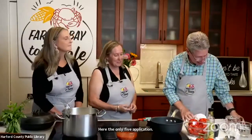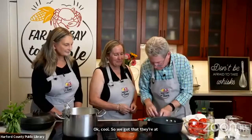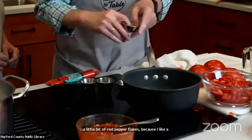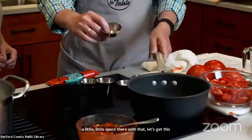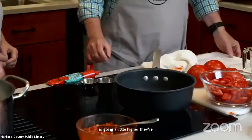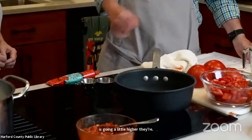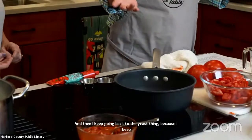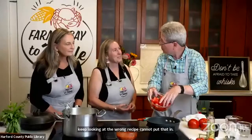Okay, cool. So we got that there. And I'm going to put in a little bit of red pepper flakes because I like a little spice with that. Let's get this going a little higher there. All right, we got that. So these are the local tomatoes. I got these at the market last Saturday. And so I'm just going to put those in.